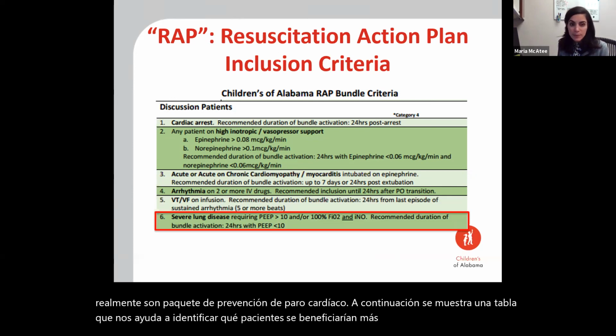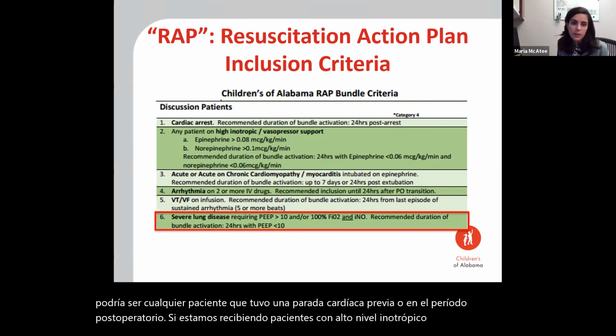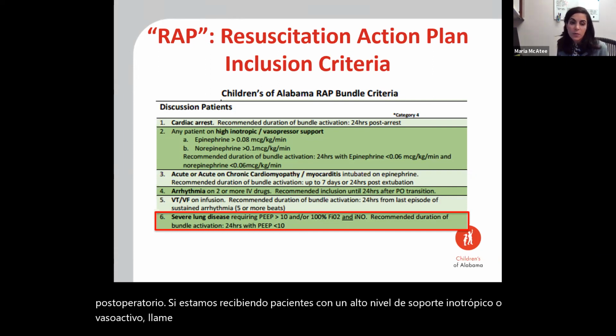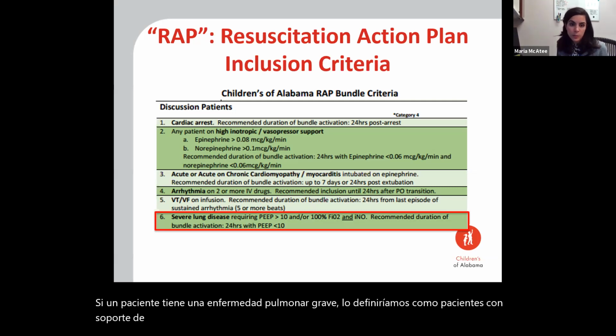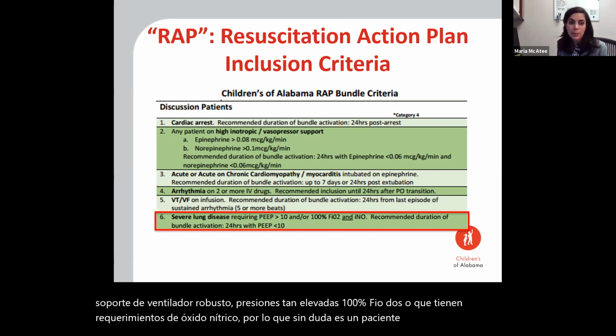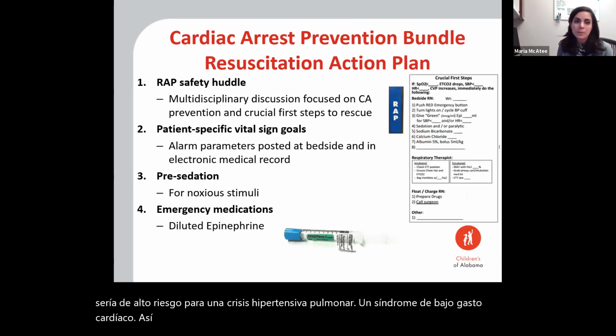So this could be any patient that had a previous cardiac arrest or, in the postoperative period, if we're receiving patients on high inotropic or vasoactive support. Calling our attention to number six for pulmonary hypertension, if a patient has severe lung disease, we would define that as patients on robust ventilator support. So elevated pressures, 100% FiO2, or having requirements of nitric oxide. So that is certainly a patient that we would think would be high risk for a pulmonary hypertensive crisis and low cardiac output syndrome. So we would go ahead and enroll them on our bundle.